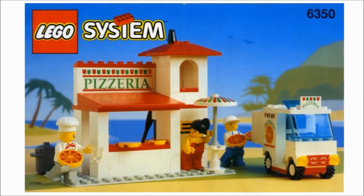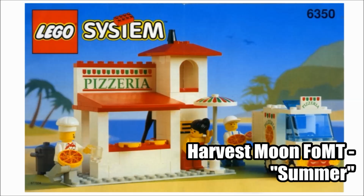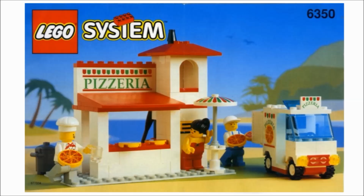The next set on my list is the LEGO Pizza To Go set from 1994. What I really love about this set is pure nostalgia, alright? I wanted this set and I got it, and it blew my mind because it was LEGO's first pizzeria set, so I never saw a LEGO pizzeria until that point, and I was like, oh my gosh, this is just so awesome. And the build is so simple.